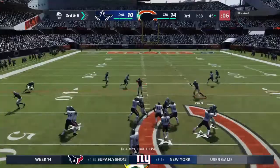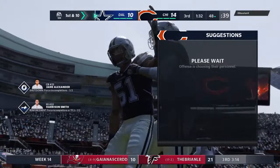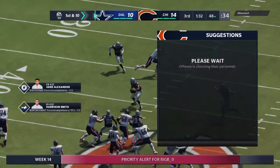And his pass is intercepted for the fourth time today. Picked off by Dylan Cole. And the return stops just a little bit shy of midfield at the 48 yard line, at their own 48-yard line.